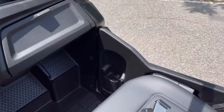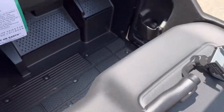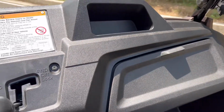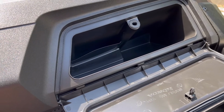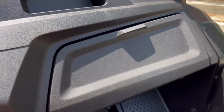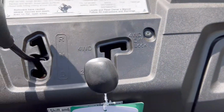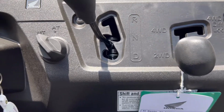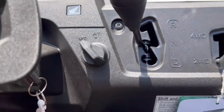Now, just to show you what the inside of the cab looks like, there's nothing underneath these seats. There's no underseat storage. All of your storage is either in the back or up here in this pocket or in this glove box. It's a pretty deep glove box. It is wide, so you have some space in there. Again, working your way over, you get 2-wheel drive, 4-wheel drive, your 4-wheel drive with differential lock, your reverse, neutral, and drive, and then of course your automatic transmission and manual transmission modes selector.